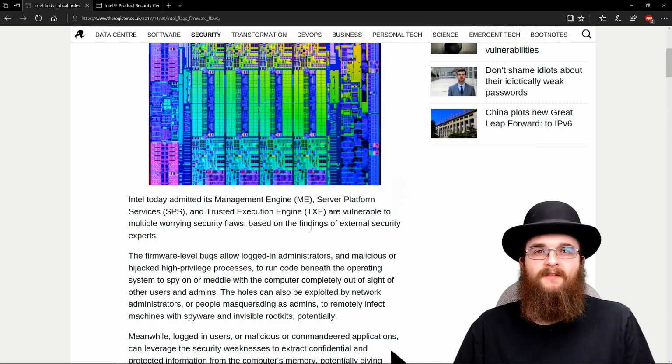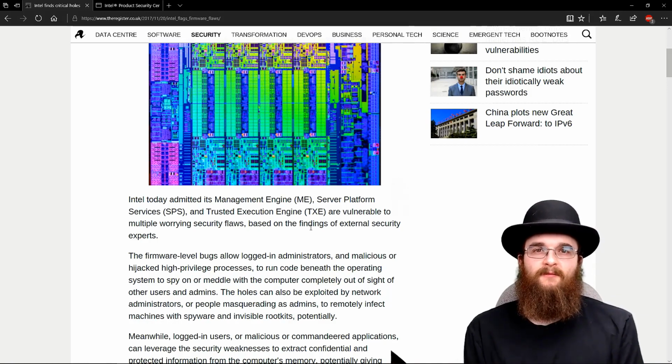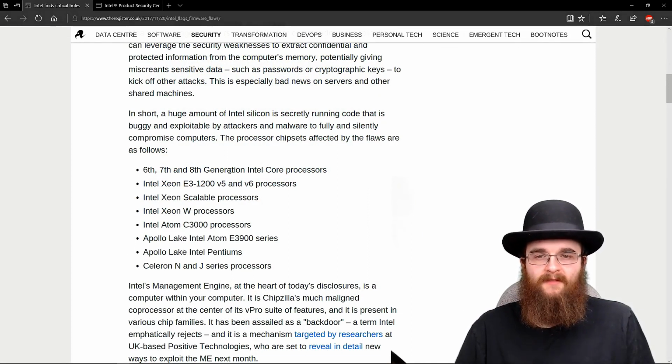They can also, of course, insert bits where they're not supposed to be and change around the memory bits so that you basically cause instability in an application or force it to crash. So there's lots of different things they can do that would be terrible, and it's all enabled by this Intel management engine. It affects 6th, 7th, and 8th generation Intel Core processors, Intel Xeon E3 V5 and V6 processors, Intel Xeon Scalable processors, Intel Xeon W processors, Intel Atom C3000 processors, Apollo Lake Atom E3900 series processors, Apollo Lake Intel Pentiums, Celeron N and Celeron J series processors.